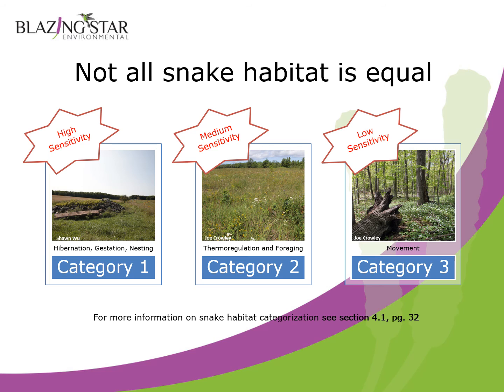Some snake habitat is very sensitive to alteration, while other types of habitats are more resilient to disturbance. Under the ESA, habitats have been categorized based on the snake's anticipated level of tolerance to alteration of that habitat. Category 1 includes highly sensitive habitats that have the lowest tolerance to change, including hibernation, gestation, and nesting sites. These habitats are listed as Category 1 because they require very specific microhabitat features that are often rare on the landscape, and therefore snakes are highly dependent on them.